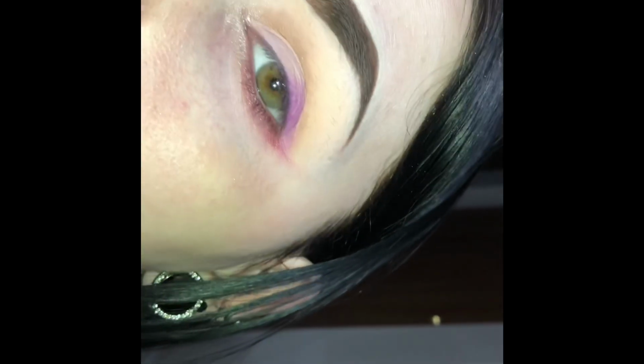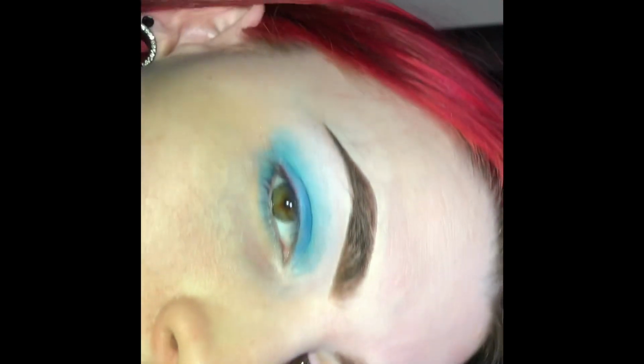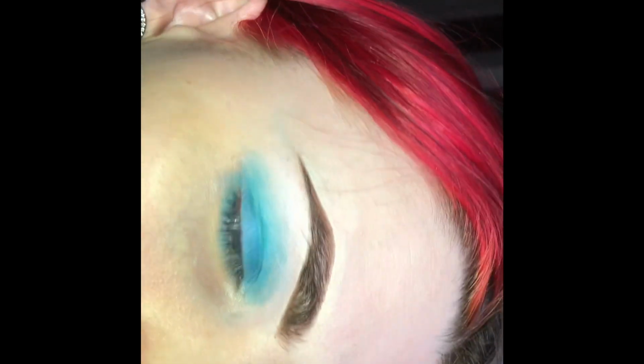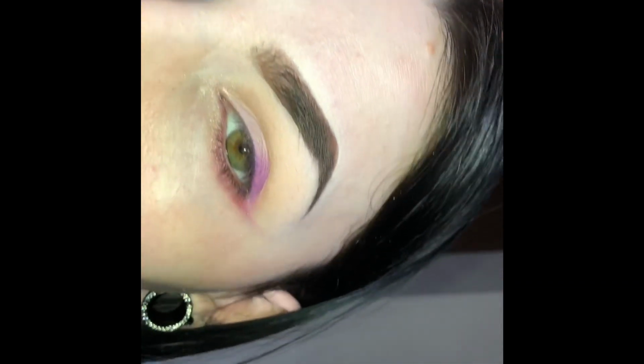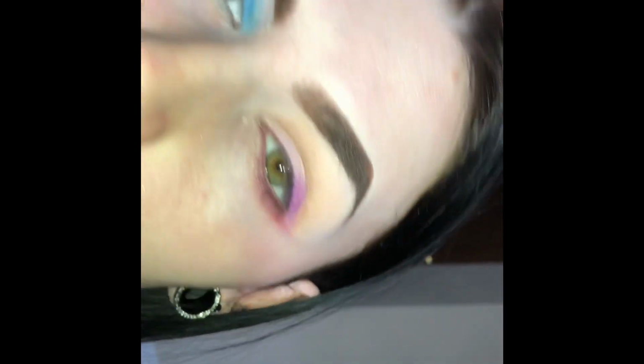And here are the two looks up close. You can see my brown is a little patchy because I didn't spend too much time blending, but here they are. Very beautiful palette. Blues were a little hard to blend, but it's okay because it turned out beautiful. Alright guys, that is 4 looks total in this video. That is 2 with the Conspiracy and 2 with the Mini Controversy palette.